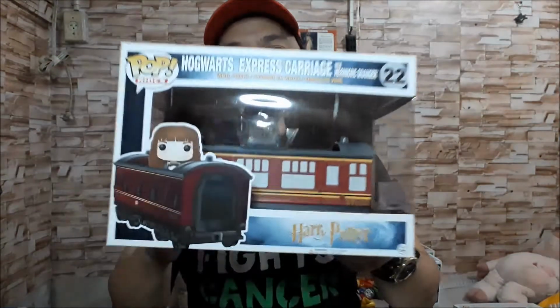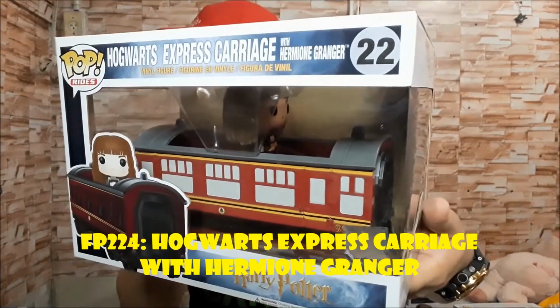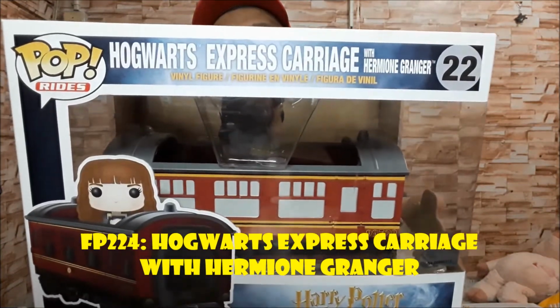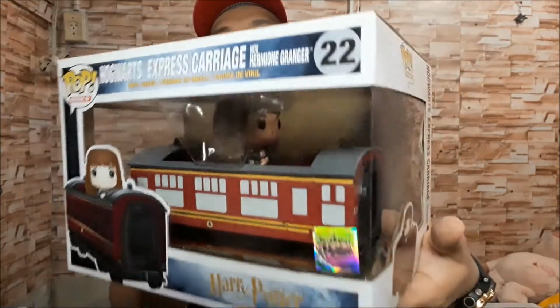FP224. Ito yung pinakiusap nila na buy one take one. Sige sa kami kasi ito na lang natitira. Yung dalawa na lang silang natitira. Bahala kong kunin parehas para kasi buy one take one, and then medyo siguro ibenta. So, pero this is FP224. Pop Rides number 22. And this is Hogwarts Express Carriage with Hermione Granger.